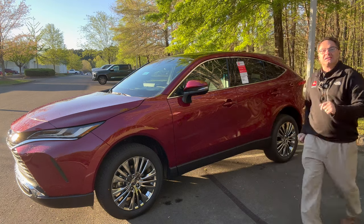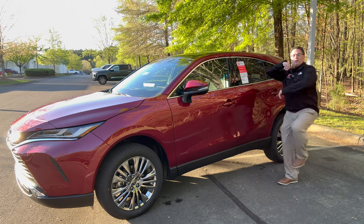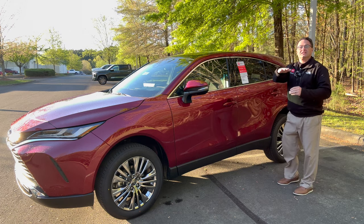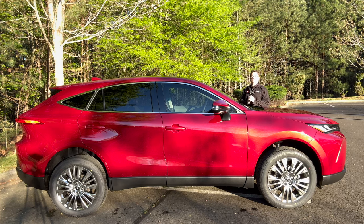This is Fuel Facts. 14.5 gallon fuel tank here, fuel door on the driver's side, and then 40 in the city, 37 on the highway, 39 combined. That's solid, my friends. Four-wheel disc brakes and smooth and responsive multi-link rear suspension.